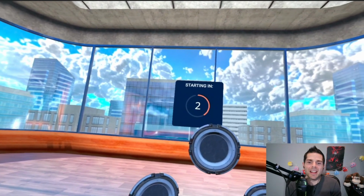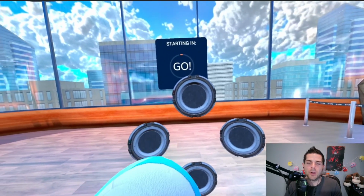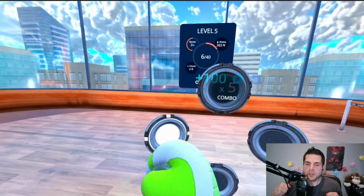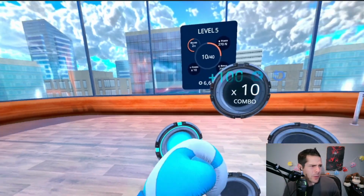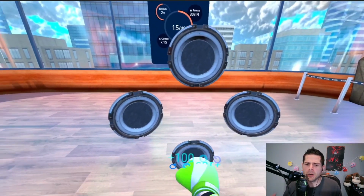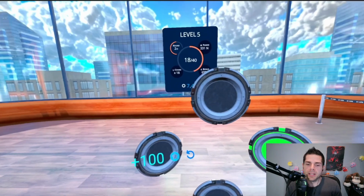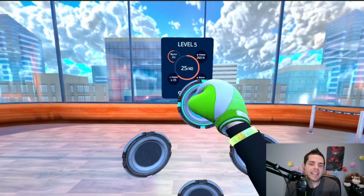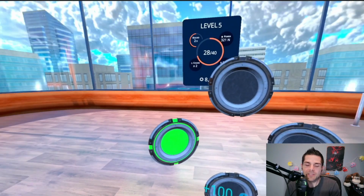Alright, last but not least is this one where you have to punch the lights that light up. Depending on the color, you have to use one specific glove. I wasn't doing well on this one for some reason. Maybe my coordination isn't that good. But the white one, you can punch with whichever glove you want. And yeah, it gets harder and harder trying to be as fast as possible.